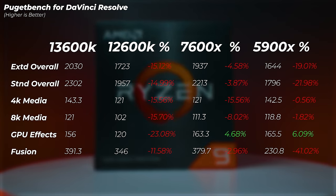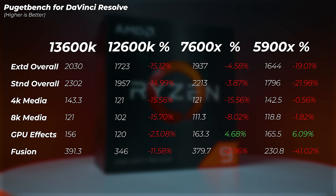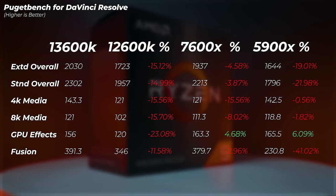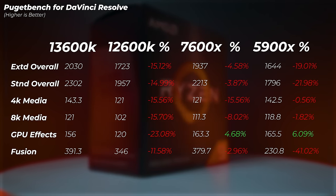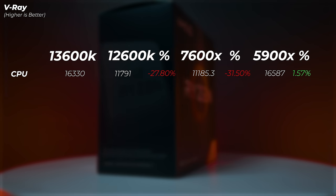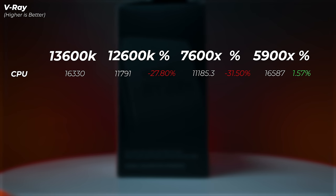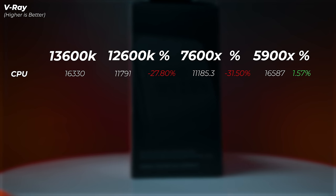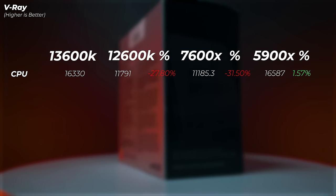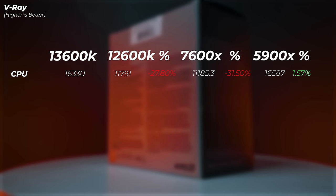But the scores then: the 12600K is about 15% slower in the overall score, and the 7600X is about 4.5% slower in the extended overall score. The 5900X is 19% slower in the overall score, that's the extended one, and 21% slower in the standard overall score. And lastly, V-Ray: the 12600K is 27% slower, the 7600X is 31% slower, and the 5900X is actually 1.5% faster than the 13600K. For V-Ray, those 12 performance cores from the AMD 5000 series processors are very, very good.